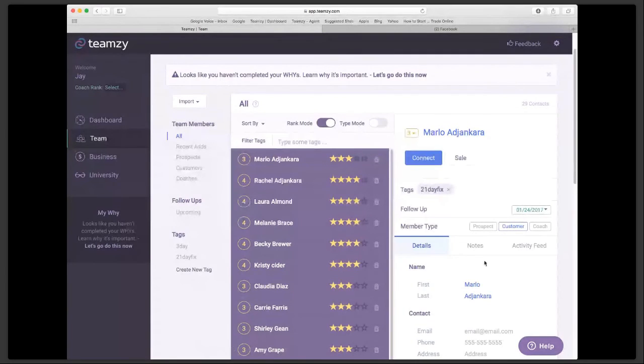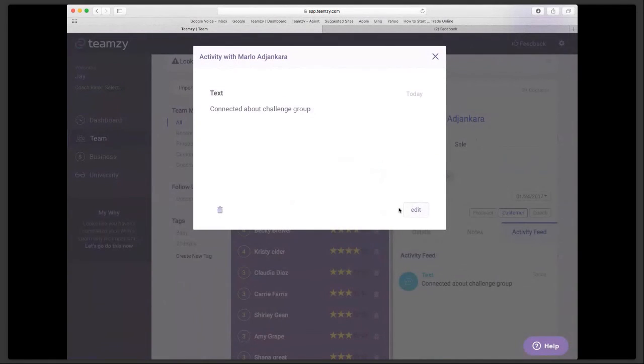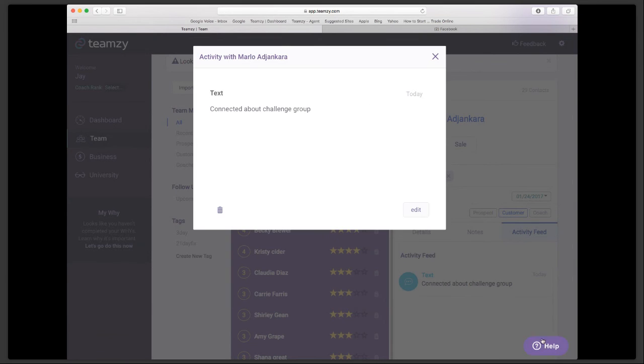Next up. How do you connect an invite to a sale? Okay, so what you would do in this scenario is track it separately, but you're going to have that running track in that person's record. So let me show you what that looks like. Let's say, for Marlo, I connected about the challenge group, and I didn't stipulate that that was an invite, but I can always go back in and edit that. So this was an invite, and it was an invite to a challenge group. I did track that appropriately, so I'll save that.